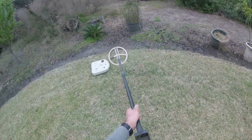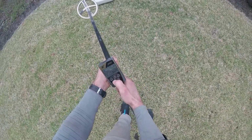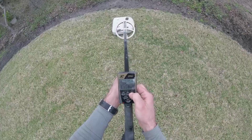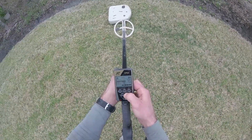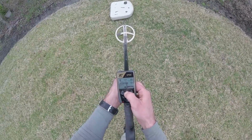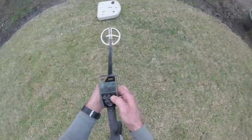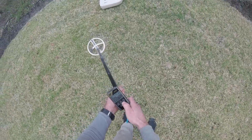It's on 203. We've got the round coil today. All right, we're going to go coin fast. We'll just keep it on coin fast. 14 kilohertz, sensitivity 90, iron volume on, reactivity 3, just 10, keep it simple. 87 ground balance.